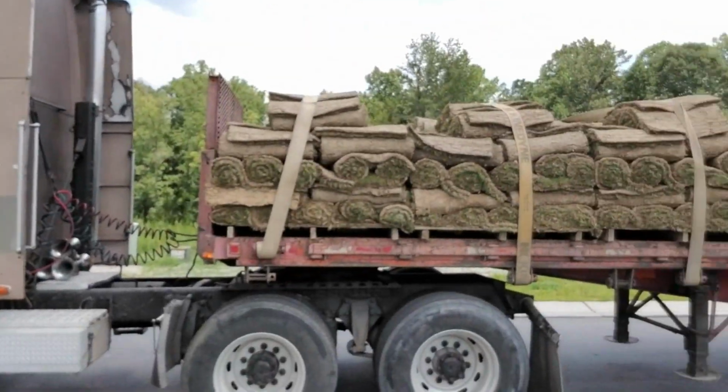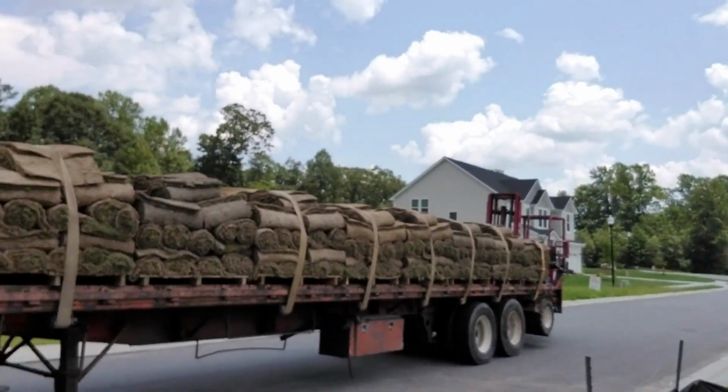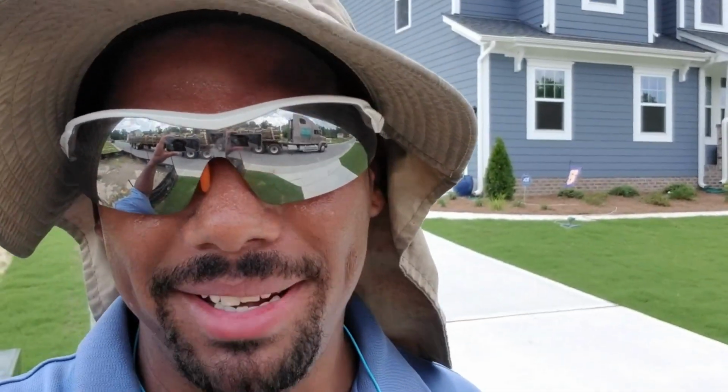So my sod just arrived. I am so excited for this job. Let's take a look at this right here. Now, it's not all mine. I'm only getting 4,000 square feet of it, but I'm just so happy that this job is going to plan, because not everything always works out the way you want. So you gotta be patient.